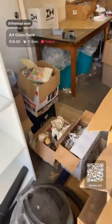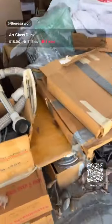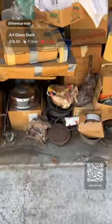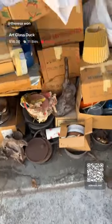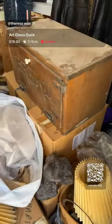All right, let's see what all we have. It might be better to go to the other side. This is all the stuff from the house that we were looking at. It's kind of from here over. And then this is another house. It was more like a barn that we cleaned out. So some of this stuff is really dirty and I need to clean it.